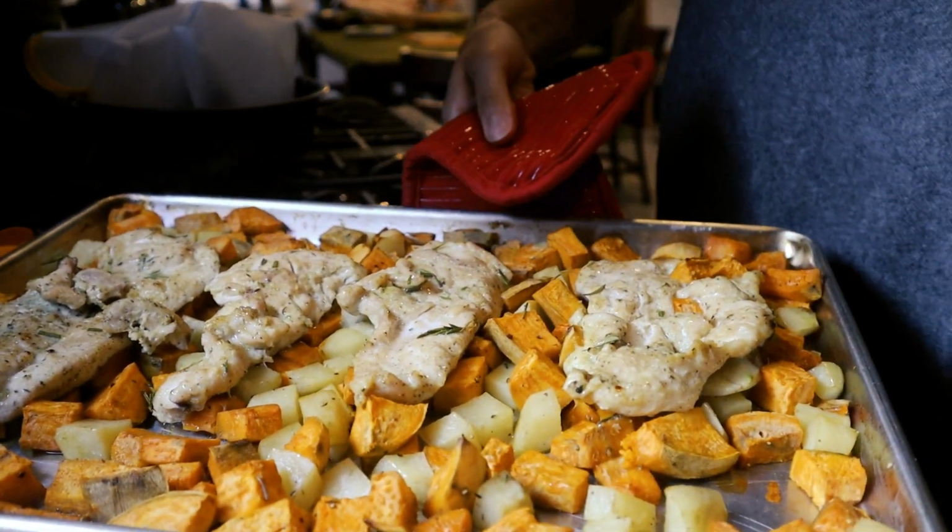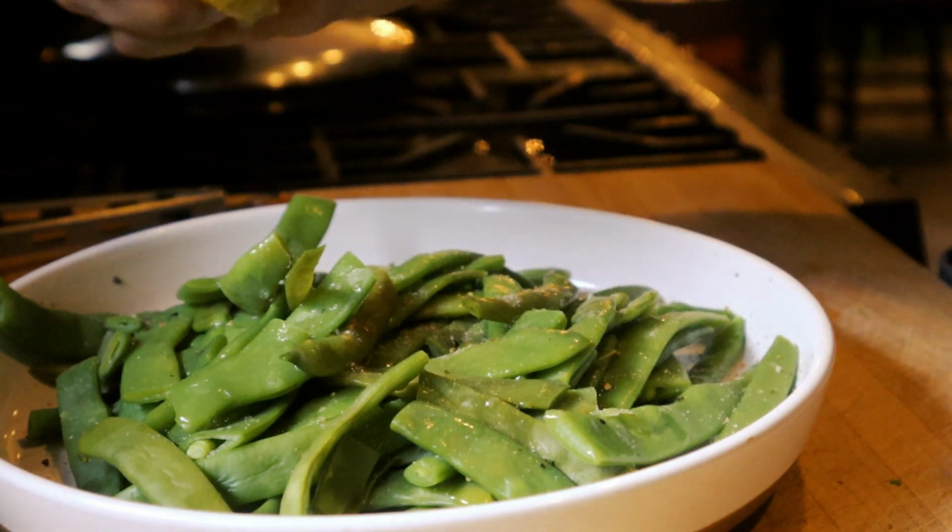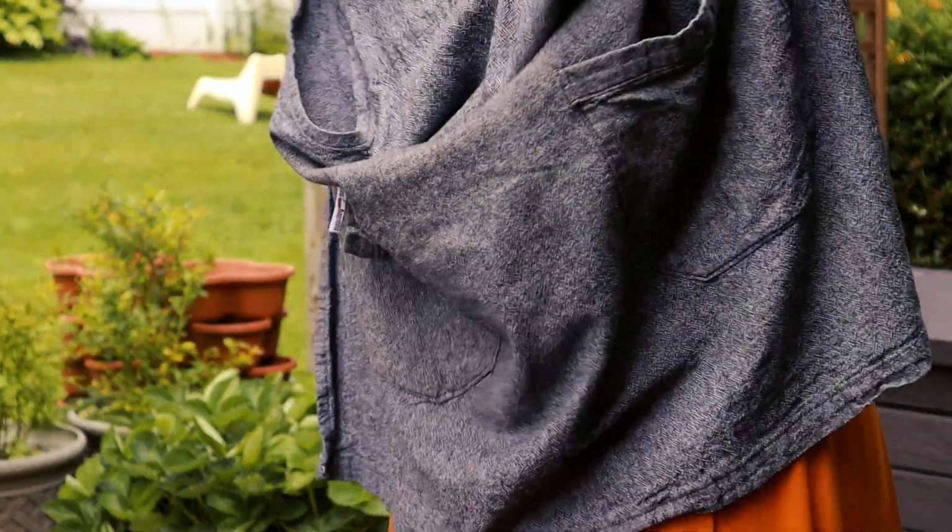So if you're new to seasonal cooking, I have some tips to get you started and a few recipes to share. So let's put on our apron and head into the kitchen.